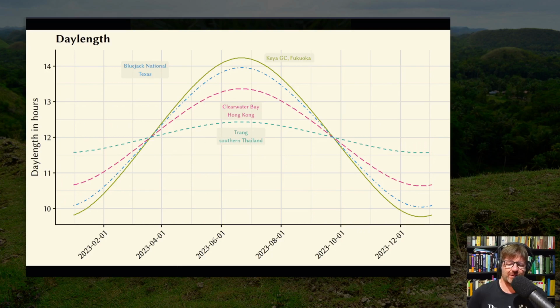Well, I hadn't really looked at this until I calculated it, but you can have really consistent day lengths. Where I live in Trang in southern Thailand, the day length is never shorter than 11 and a half hours. At the shortest day of the year, it's still more than an 11 and a half hour day, and it's never longer than 12 and a half hours. It's like 12 hours and 25 minutes or something like that would be the longest day of the year.